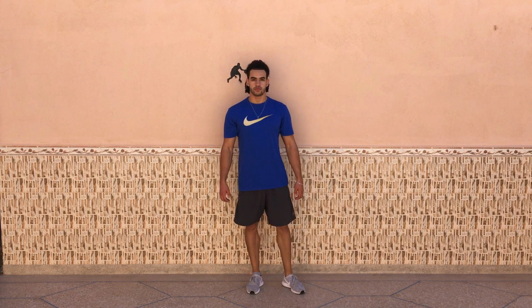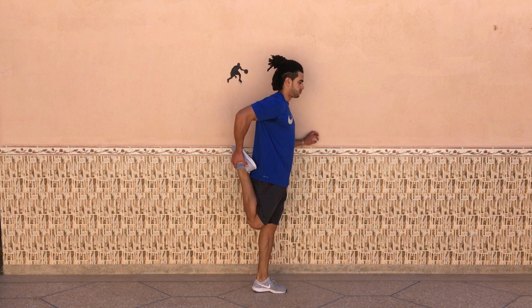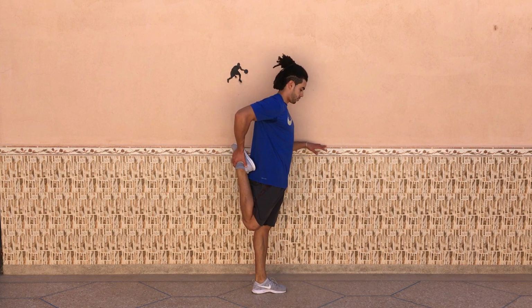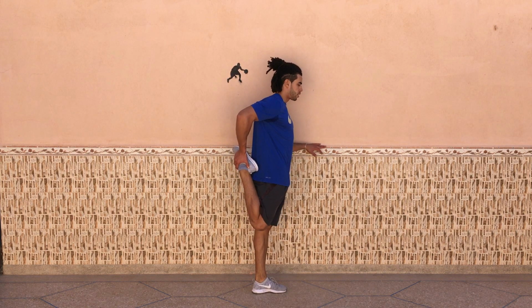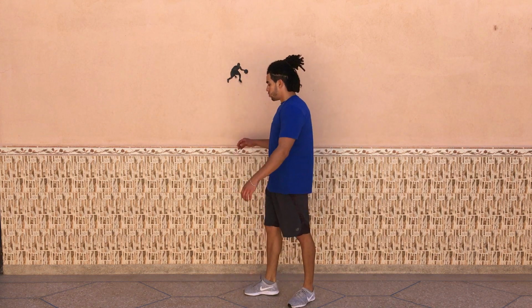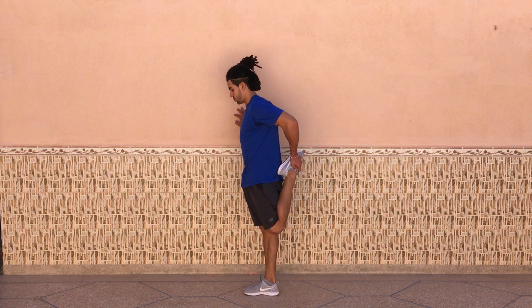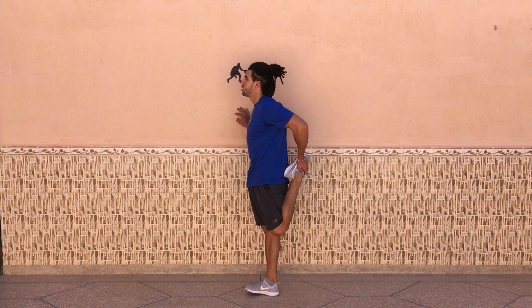And now let's move to the cool down, and let's start it with a standing quad stretch. Bring your feet to the back and let those knees face the ground. Switch the legs and always keep a straight back. Feel that quad stretch.